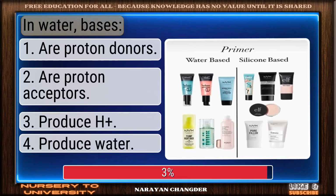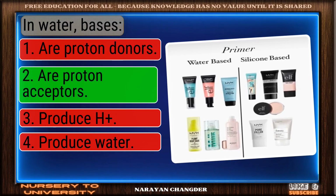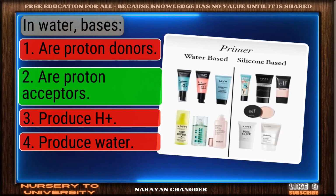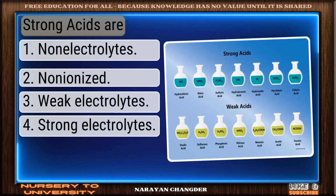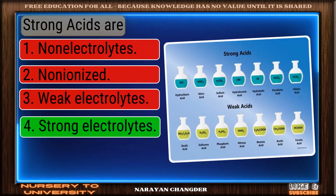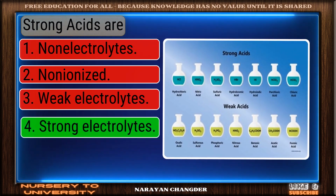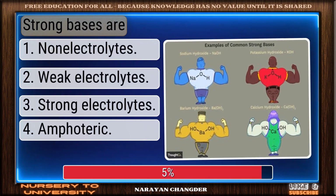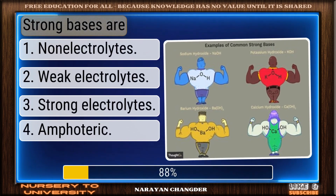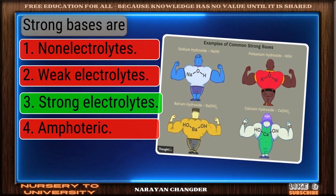In water bases. You chose proton acceptors. And it is correct. Strong acids are. Good thinking. Strong electrolytes is the right answer. Strong bases are. Correct. Strong electrolytes is the right answer.